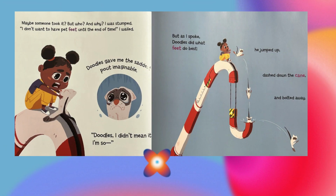But who and why? I was stumped. I don't want to have pet feet until the end of time, I wailed. Doodles gave me the saddest pout imaginable.